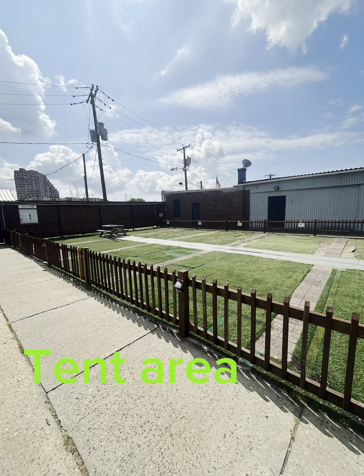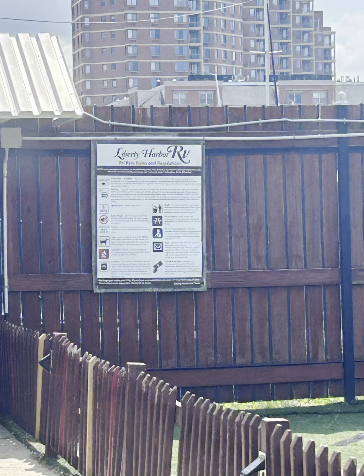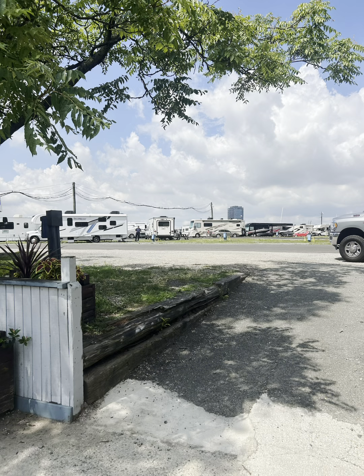This is the tent area. So these can also be booked online, just like the RV sites. The tent area, I think, is $70 to $80 per night. The RV sites are $165.